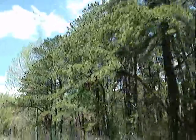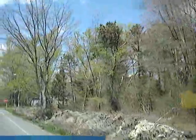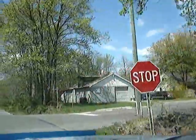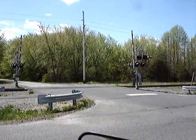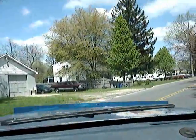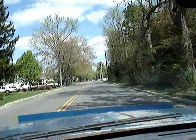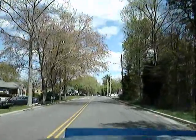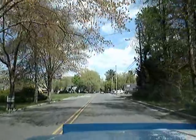See the pitch pine forests here? But we're going to use New Orleans for our tour. So Galloway Township is over there. There's the railroad. Galloway Township's on the other side of the railroad. This is New Orleans, a fairly typical street in Egg Harbor. We started at the southern edge of the city.